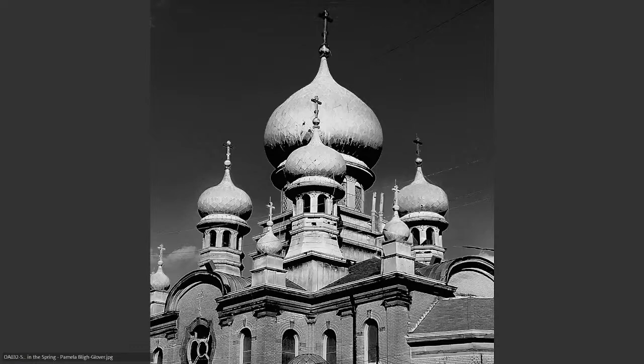Stephen says, a Cleveland landmark that has a distinctive arrangement of copper spires glowing in the sun. This harsh black and white presentation implies an infrared approach with a dramatic dark sky in the background. A tilt of the camera would render this with a bit more interest, or even a closer upward angle, a subject always worth revisiting. Pamela Bly Glover, St. Theodosius in the Spring, 19 points.